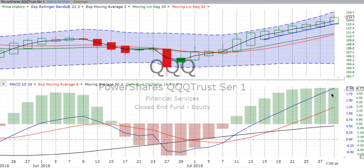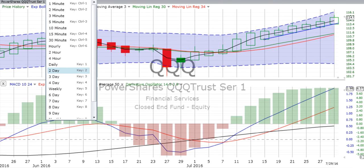Confirmed up moves, derivative oscillator still building, and we see the MACD and signal line continuing to move up and stay apart. In fact, grow further apart. Now, let's look at the 4-hour chart, see what we see here.